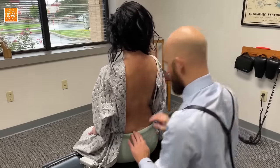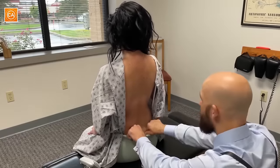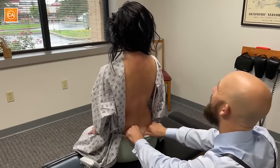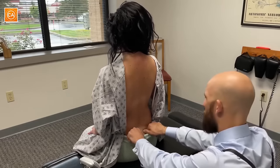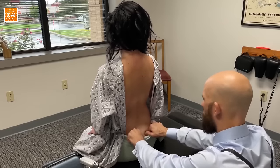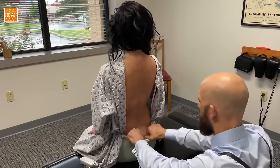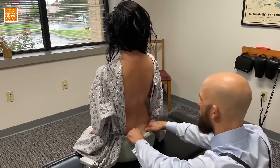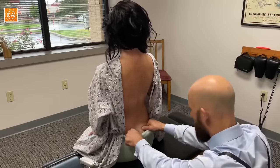I'm gonna palpate the SI joints. Do you have any tenderness, discomfort here? It's not comfortable, but it doesn't hurt or anything. What about this side? No, that side feels better. The other side was a little bit more uncomfortable. You feel it here? Yeah, that's a little uncomfortable. This one? Yeah. Right there. Okay, upper SI joint on the right.